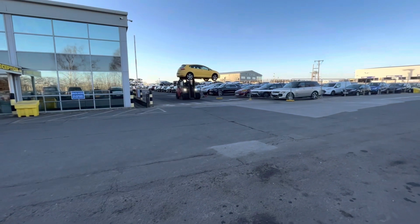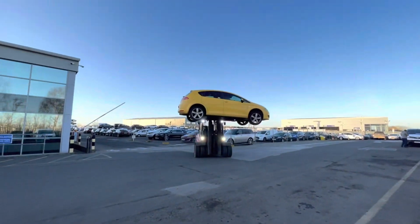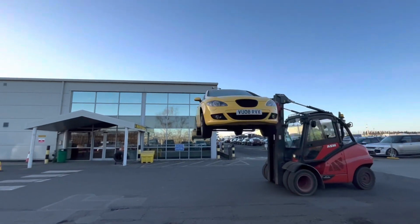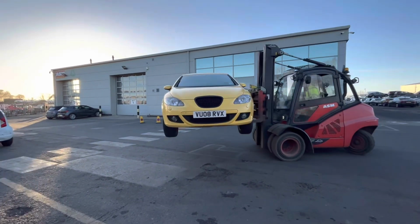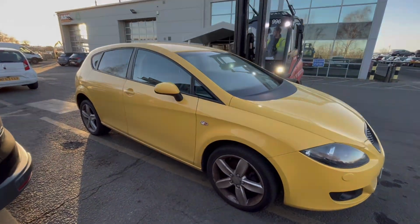Saturday auction yard. I am picking up a Seat Leon. It is 2008. And here we go, guys. We have got a Seat Leon 1.9 TDI. It's the PD engine. It is the DSG model as well. That is the main reason I bought this. I have got big plans for this one, guys. Let's have a look around it.